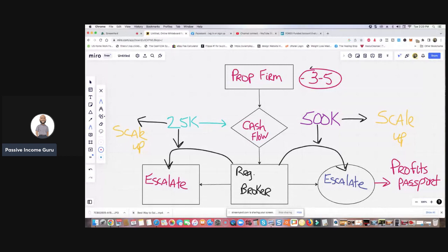But here's a stipulation: we're only doing it for a specific prop firm that allows us to use the particular software that we have. We have two particular softwares.